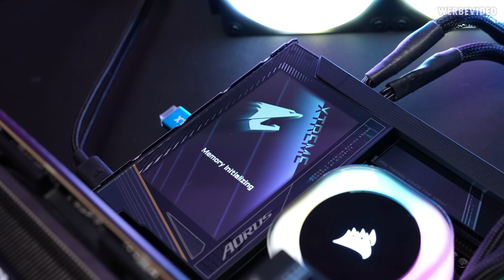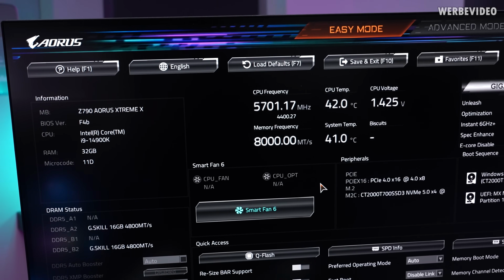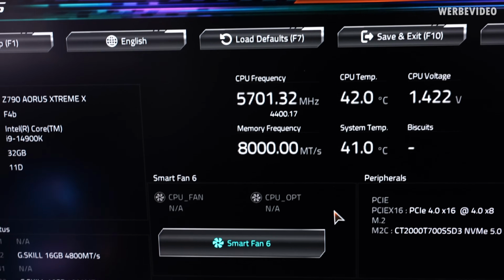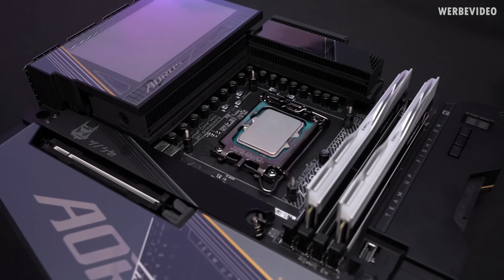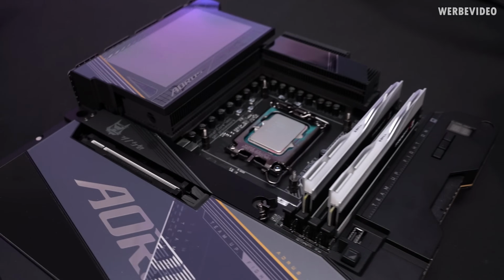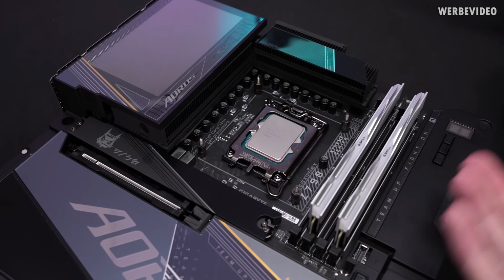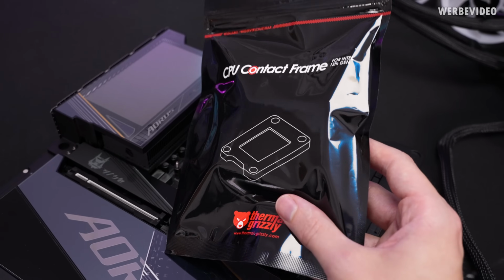Let's check what the board is going to do with the 8000 megahertz on the memory. How nice is that? And it also didn't take like, I don't know, 3 cycles or whatever. It was just like I applied, waited 20 seconds, and we have the 8000 megatransfers. Amazing. I'm really impressed by this board, how well and smooth it could handle those very high memory frequencies. That was absolutely amazing. I also want to highlight that I tested this with the stock Intel ILM because I didn't want to put any kind of disadvantage on Gigabyte if it wouldn't work. Let's say with a contact frame, that's something I still want to test in addition.